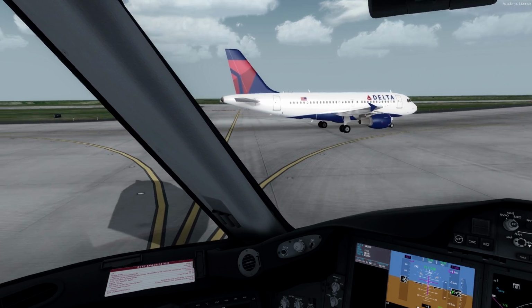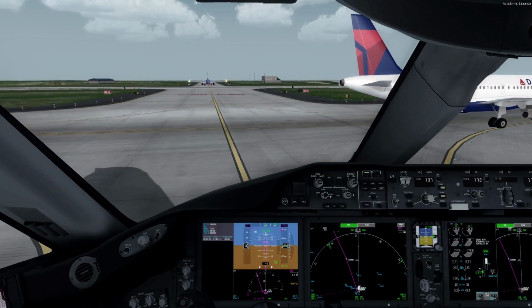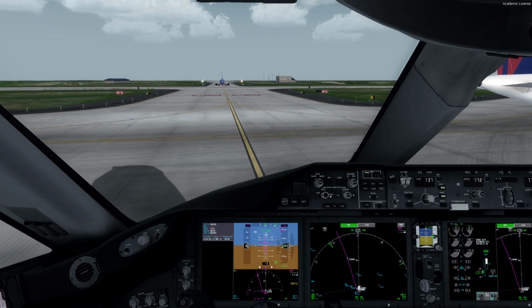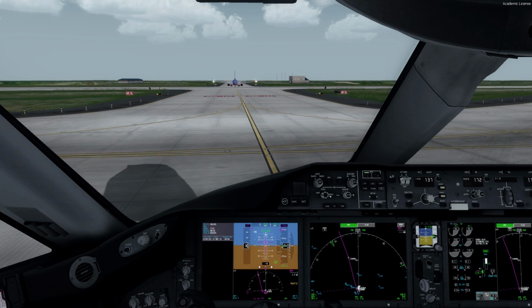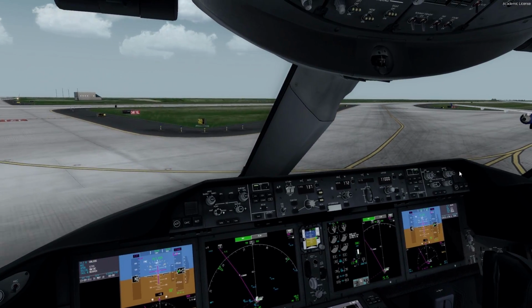Now we are getting a little bit close, so I'm going to just back off a little bit. Just let him get out of my way. We've got a Southwest over there. Hold your position. Holding our position. He's holding, that's fine.